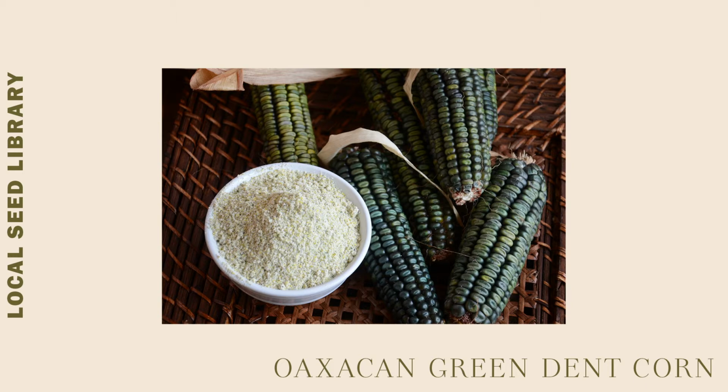And the last one that I got that I thought was really cool from the seed library is this Oaxacan green dent corn. And this is actually a green corn. It's apparently really good for using for flour. And these were harvested from, it says Festival Beach, which I looked up, and it's a community food forest in Austin, and that's just so cool. So I'm excited to grow all of these in my own garden and hopefully be able to donate some of these and more back to our seed library.